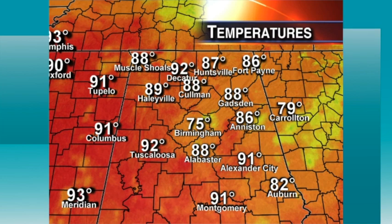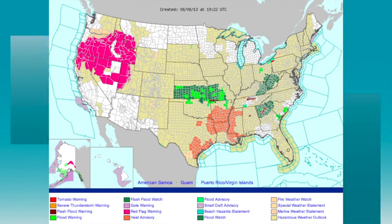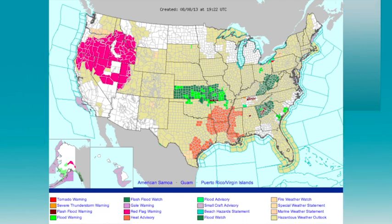Mid to upper 80s for Anniston and Gadsden. Tuscaloosa managing 92. To the west, we have heat advisories for parts of the Mississippi Delta back over into Arkansas, Louisiana, northeast Texas, flash flood watches for the northern half of Georgia, out across parts of the Plains States. That one little polygon in the darker red, the maroon color there over Alabama, that's the flash flood warning for Jefferson County. But again, by the time you watch this, that probably will have expired.